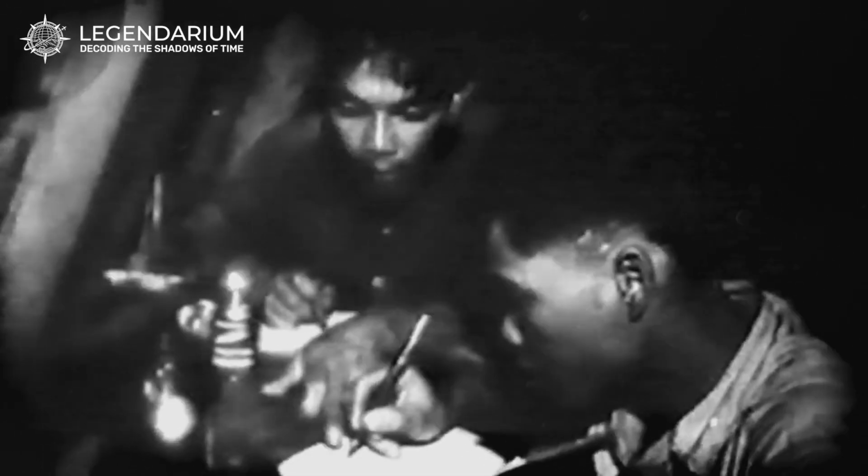The role of women in the Cu Chi Tunnels during the Vietnam War. Women played a pivotal role in the operation and maintenance of the Cu Chi Tunnels. They were involved in digging and repairing the tunnels, transporting supplies, and providing medical care to the wounded. Women also served as lookouts and messengers, ensuring the smooth communication within the tunnel network.